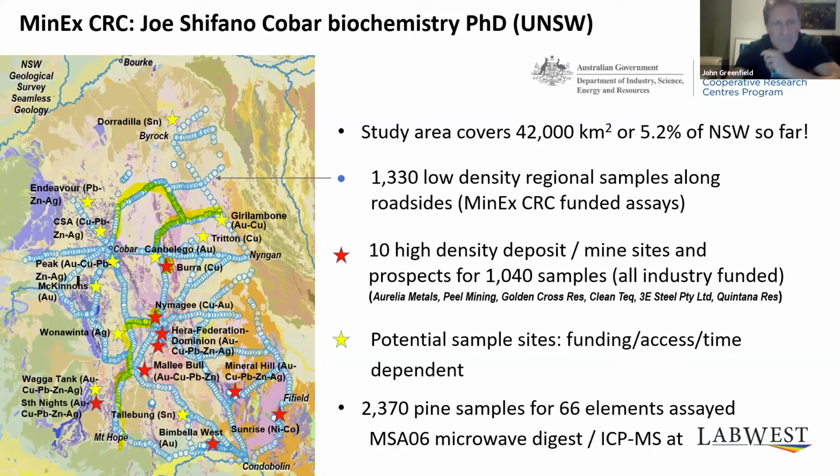And look, here's the call to arms. If you are a company out Cobar way in any of these yellow dots, give him a call or give me a call, and I can get you in contact, and we can work a deal out to analyse this. You know, get in there, get some samples, and give you another great clue to finding these deposits undercover.